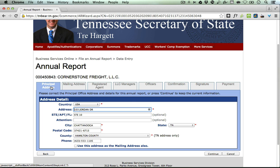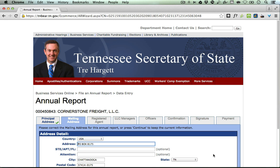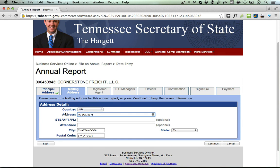First step here, principal office address. If the information has remained the same, you can leave everything as is and then hit continue. Or if you need to change your address, you can do so and then hit continue. Under mailing address, this may be the same as the first step, or it might be different. Make sure the information is up to date and then hit continue.